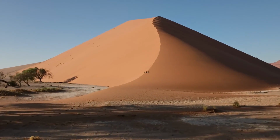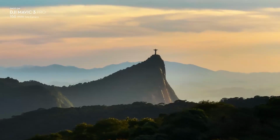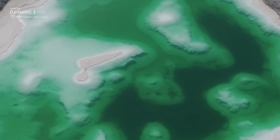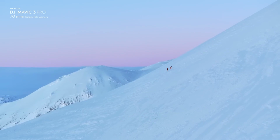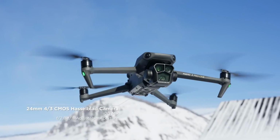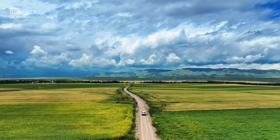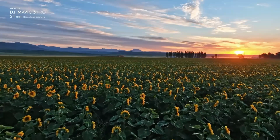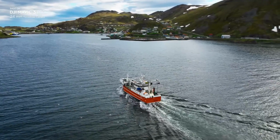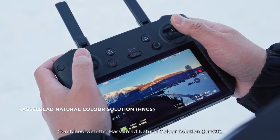The Mavic 3 Pro comes with a dual camera system featuring a 4/3 CMOS Hasselblad sensor. It captures 5.0K video at 50 frames per second, and the 20MP still images are simply stunning. Whether you're shooting landscapes, real estate, or action sports, the image quality is unmatched, with impeccable color accuracy, dynamic range, and low-light performance. It's the dream drone for professionals and hobbyists alike.